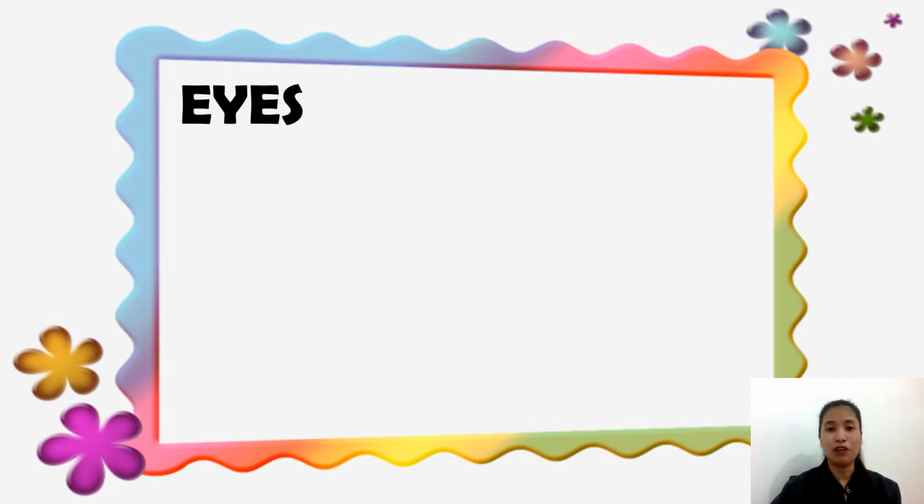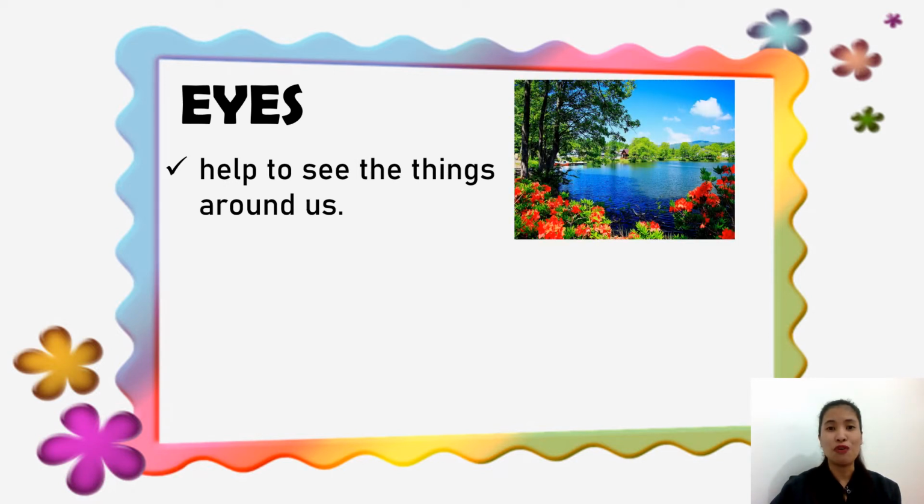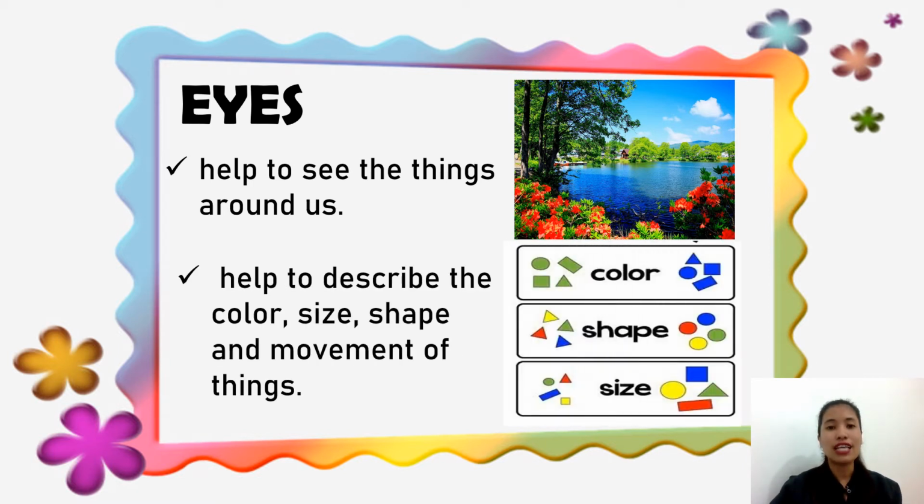With the help of our eyes, we can see the things around us, especially the beauty of our environment. Our eyes also help us to describe the color, size, shape, and the movement of things. How about this perfume? How will you describe the smell of this? What sense organ will you use? Right, you will use your nose.